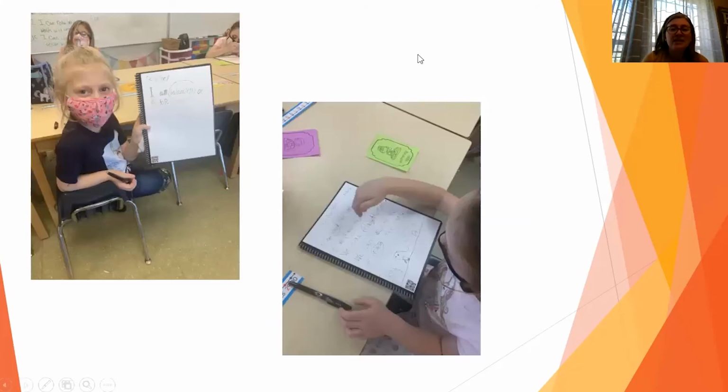This is the lesson I was doing on action verbs, and they were just so excited. You can see it in her little eyes. She's so proud of herself because she got her task card. She wrote her sentence. She identified that verb, and Miss Thomas didn't help her a bit.